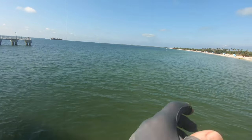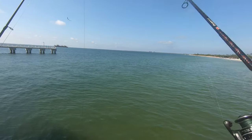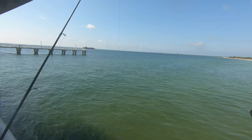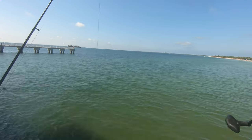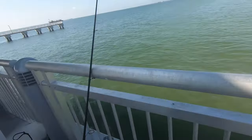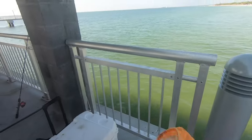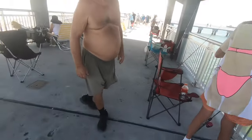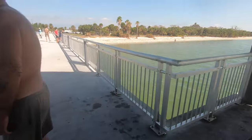You had a fish on? Oh man, Laura had a fish on, lost it. Everybody's on this one side today. Pompano side. Got it, Laura? Oh, she lost it. I got something secret in here. Look at that. Bait net. Bring it over here closer to you guys. Bait net, that's handy.